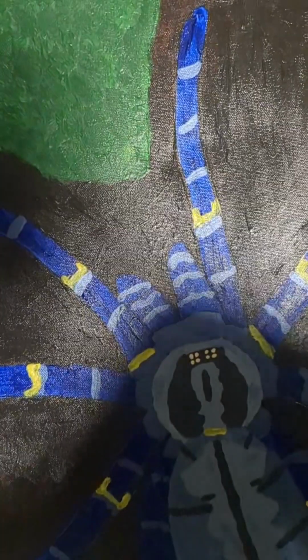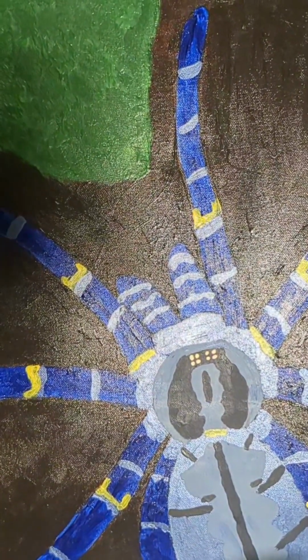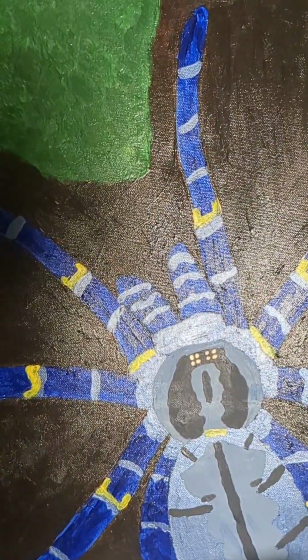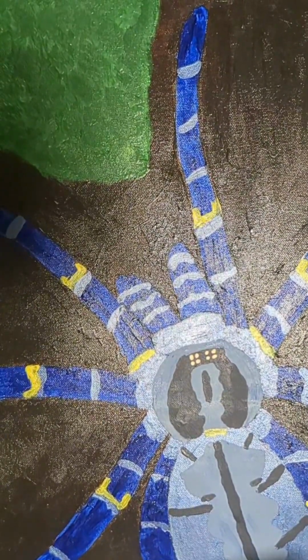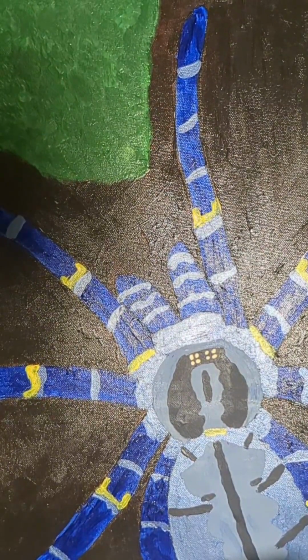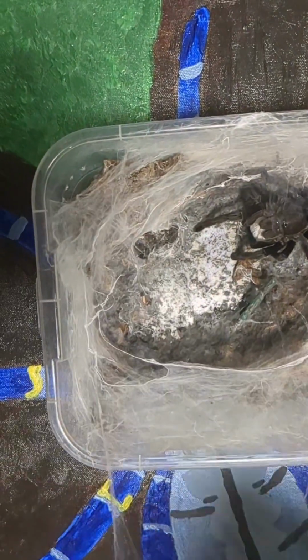This female is a proven breeder, and she never eats her egg sac. She's an amazing mom. She doesn't abandon them. So I can actually show you a female who has an egg sac that is about to hatch almost any day now.